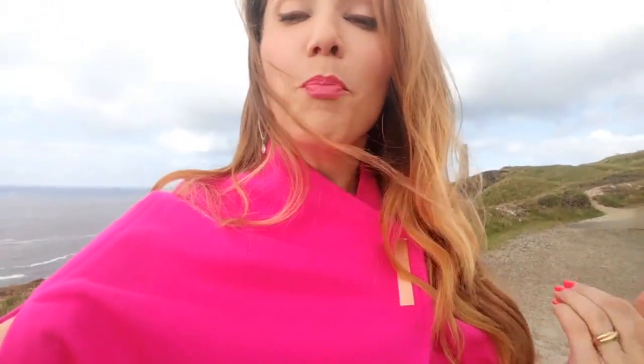We're going to be exploring this beautiful part of England and I'm going to take you on an adventure featuring some Poldark scenic locations. So let's go.